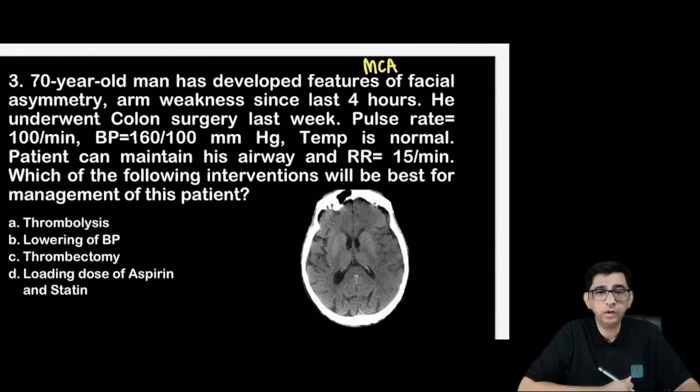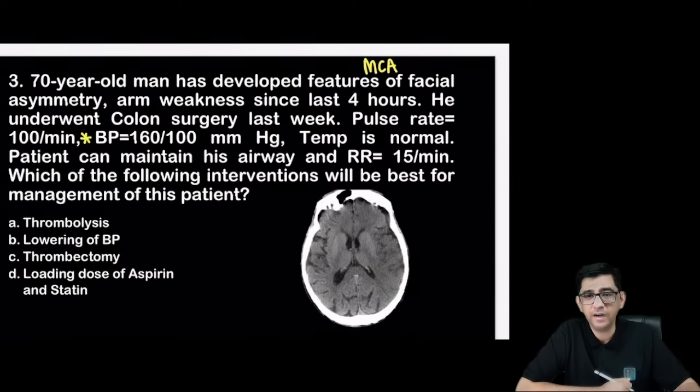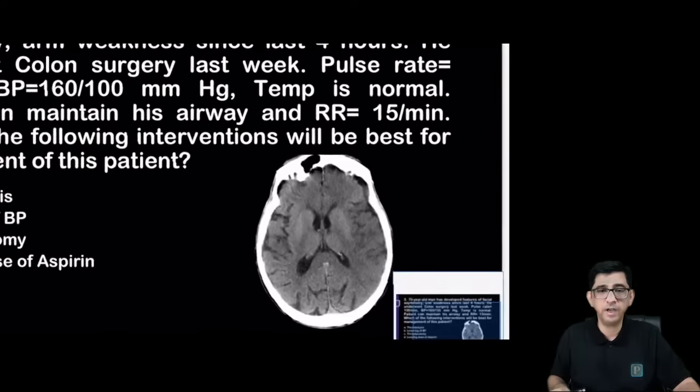And he has undergone a colon surgery previously. Pulse rate is 100. That's decent. BP of the patient is 160 by 100 millimeters of mercury. So thrombolysis would not be contraindicated, because that cutoff is usually 185 by 110. Temperature is normal. Patient can maintain his airway. That's good. Respiratory rate is 15. That's pretty decent, and which will be best for this patient. So I think everybody is very clear about this fact that this patient is not having a hemorrhagic stroke.